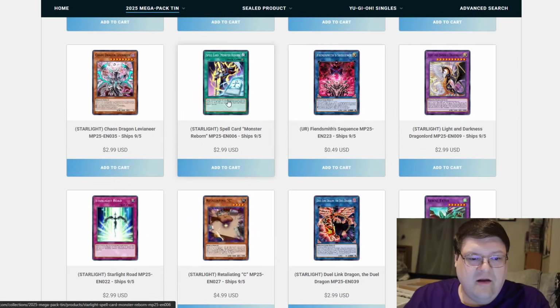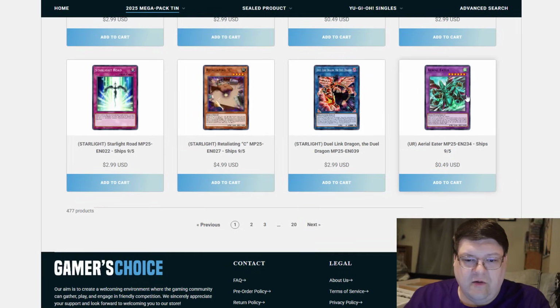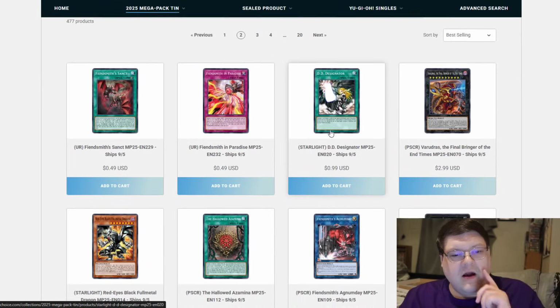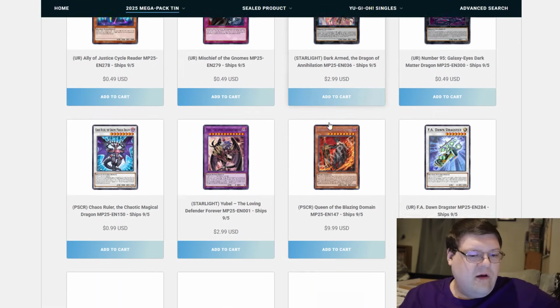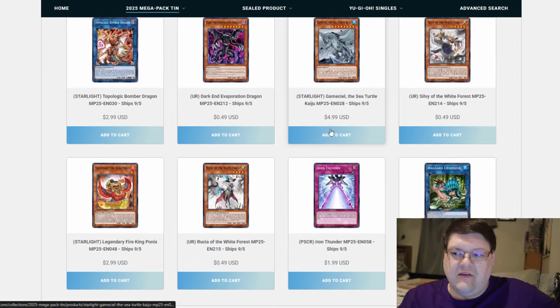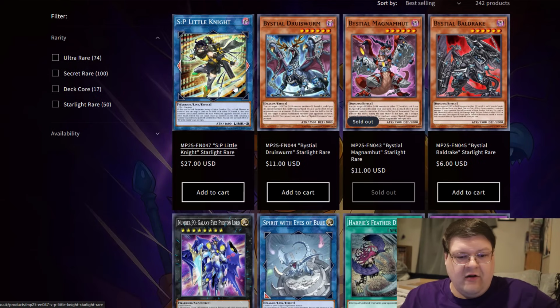I see that the Monster Reborn's coming along quite nicely. Aerial Eater's pretty cheap. Surprised to see that's on the best-selling list here. Same thing with the Duel Links Dragon. DD Designator also coming along quite nicely. A lot of very, very cheap cards that have been moving along quite nicely. And, of course, best-selling over on Kong's.